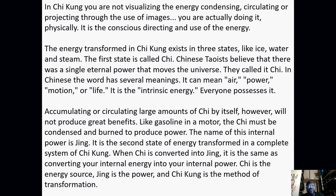So the energy transform in Qigong exists in three states, just like water. Water can be frozen and become ice. It can be heated up to become steam. This first state is called Qi. Chinese Taoists believe that there was a single external power that moves the universe, and they call it Qi. The Vedic and Sanskrit teachers refer to it as Prana. The ancient Egyptians refer to it as Ra.